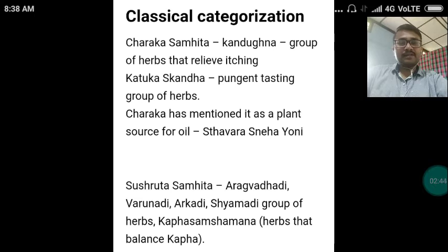In Sushruta Samhita, this drug has been mentioned under Aragvadhadi, Varunadi, Arkadi, Shyamadi group of herbs, as well as Kapha Samshamana Gana, the herbs that balance Kapha.